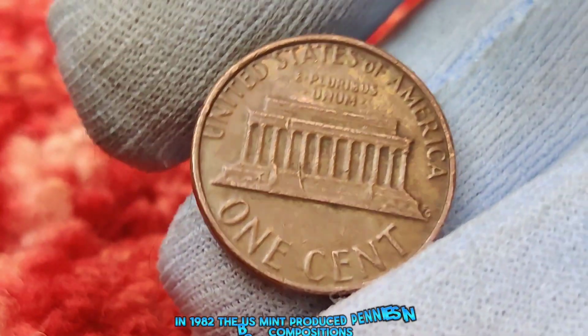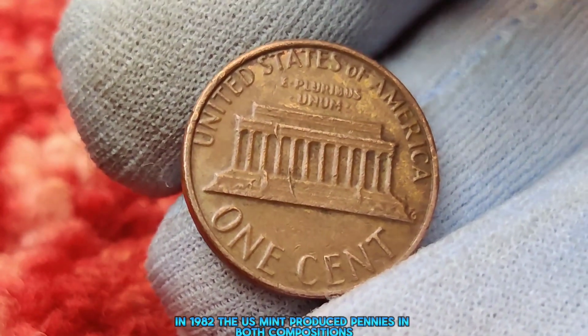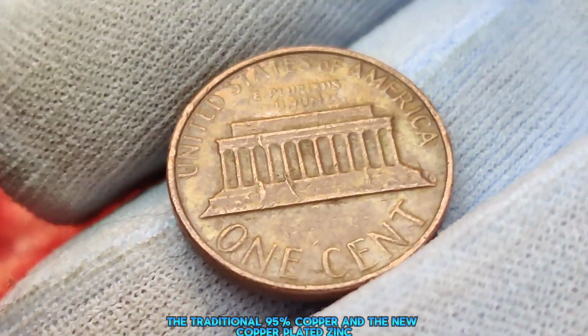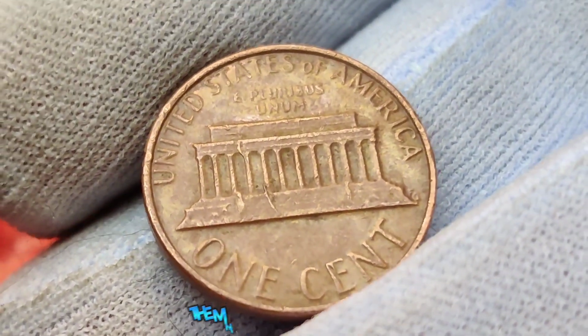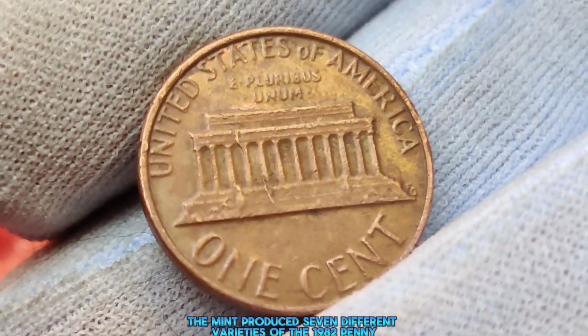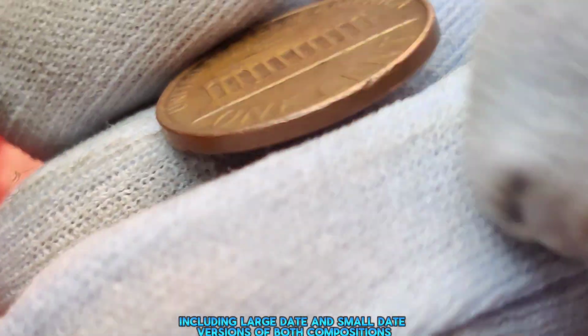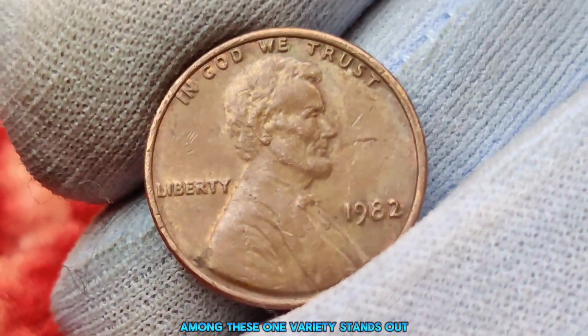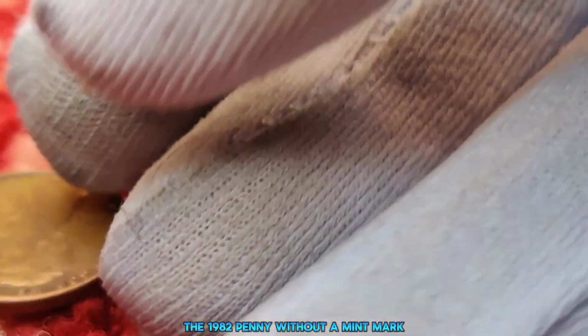In 1982, the U.S. Mint produced pennies in both compositions, the traditional 95% copper and the new copper-plated zinc. Additionally, the Mint produced 7 different varieties of the 1982 penny, including large date and small date versions of both compositions. Among these, one variety stands out: the 1982 penny without a mint mark.